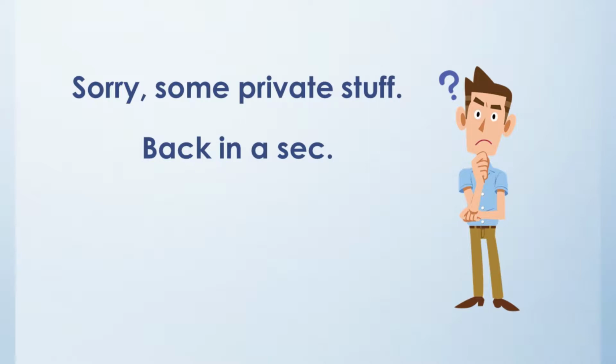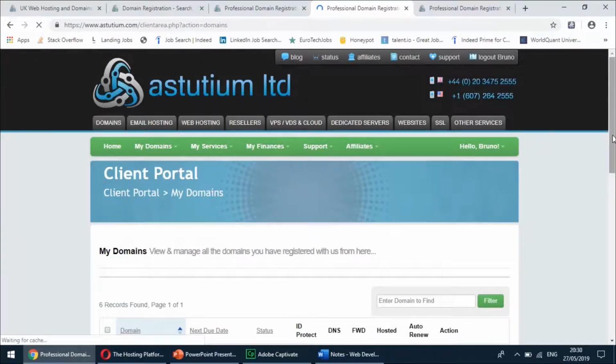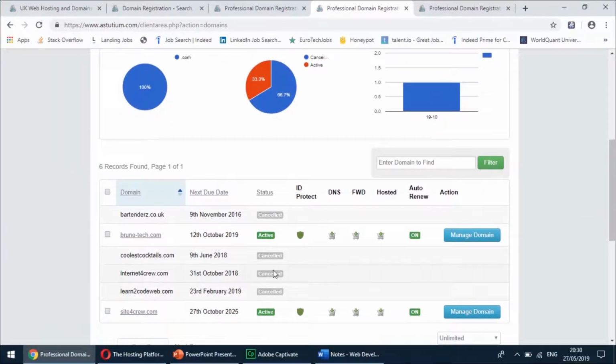So I'm just going to go there and check on my domains. Just give me a second, please. There's lots of private information, of course. So these are a few domains. Some of them cancelled, some are not there anymore.